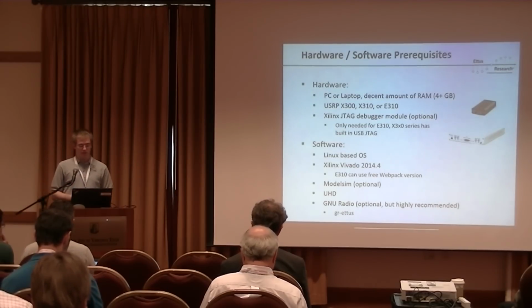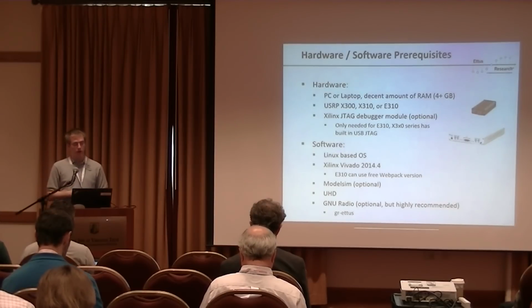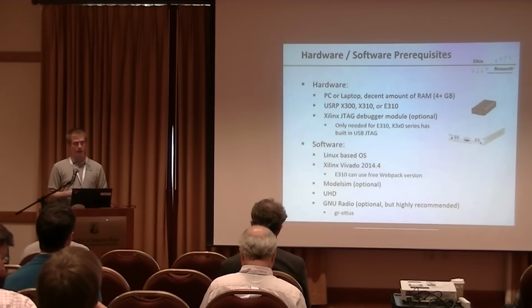On the software side, all this was done within Linux. I suggest using Linux as your operating system to do this sort of work. You'll need Xilinx Vivado 2014.4. We are going to eventually upgrade to 2015.1, not too long from now, but for now, you can get away with 2014.4.